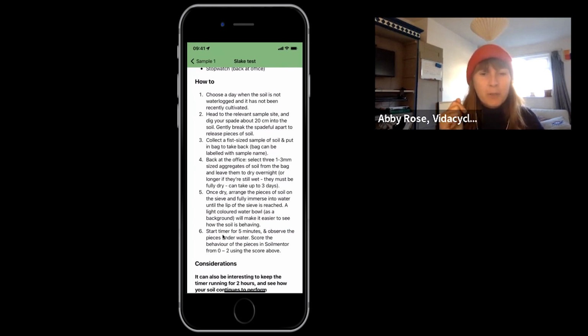And we're going to put that in the water and then start the timer for 5 minutes. Start a timer on your phone and just see how that piece of soil breaks down or doesn't in the water.